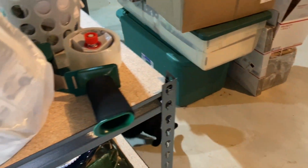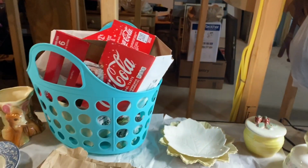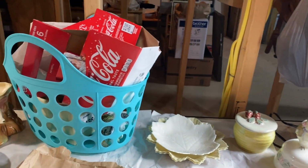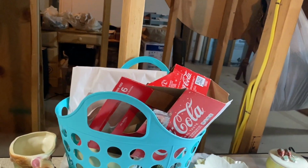So I'm going to flip the camera around real quick. I am hoping my camera stays on my tripod. That was my kitty cat Bella. Again, I'm in my basement. There's my light box. I'm going to clear this section off because I think it'll be too glaring over there. I just have some paper I used earlier.